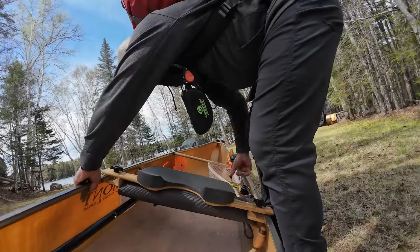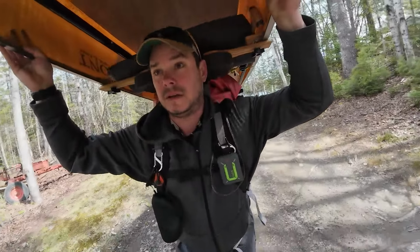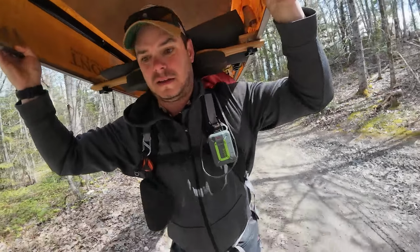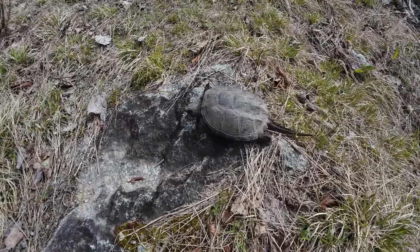This portage is about a mile into third Debsconeag Lake. Let's go. This would be fun. Whose idea was this anyway? Yeah, little buddy. I'm not gonna mess with you.